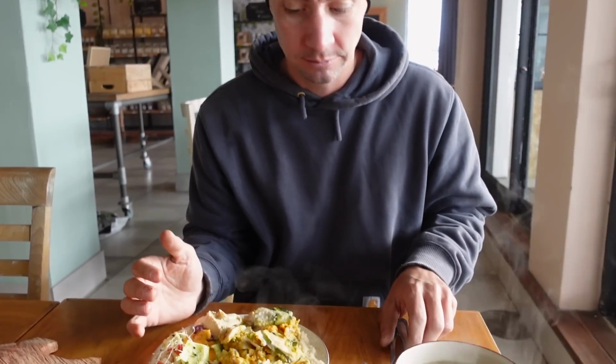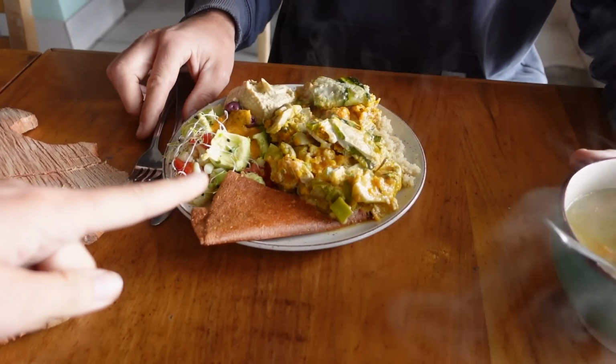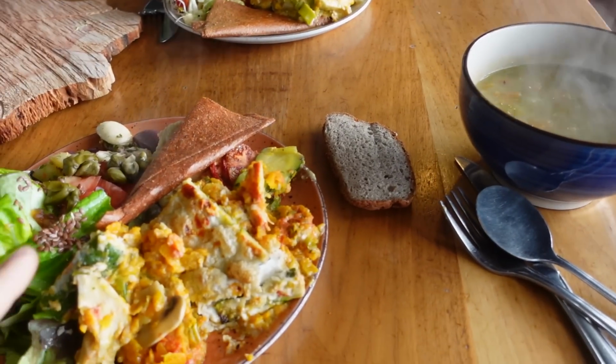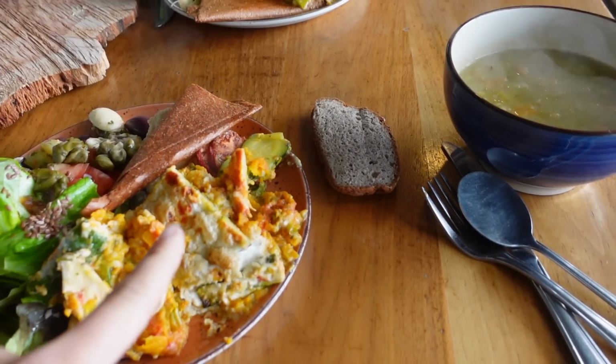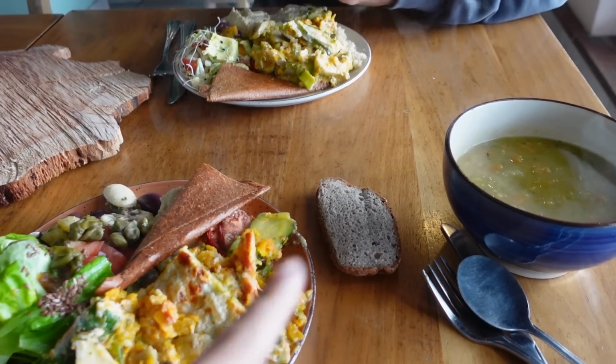Just go for lunch. It looks amazing. Just buffet, fill your plate to the max, and a soup. So that's 150 rand, which is 7 euros.